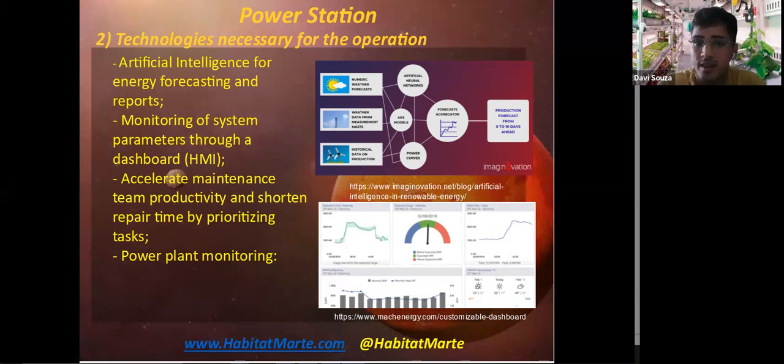So there are some forecasts on the weather, the data from the measurement of the weather, and some historical data on the production of the system. It can also be considered for a photovoltaic system. So we would have some artificial neural networks that will be providing some insights and the forecast from 0 to 10 days ahead, but it can also provide more days ahead depending on the capacity of the coding of the algorithm. Well, also from monitoring of the system parameters throughout the dashboard.